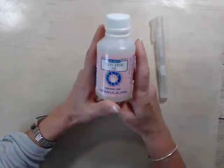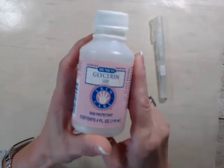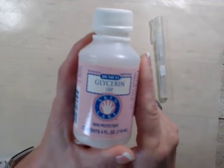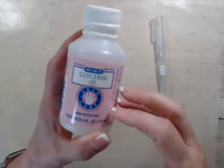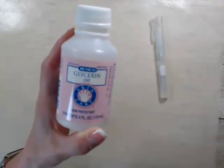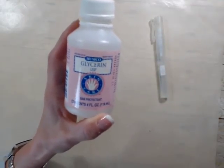But you're going to need some glycerine. Where do you get that? It's right at Walmart or pharmacy, whatever. Like at Walmart, it's right in the front of their window there. That's where I get that.